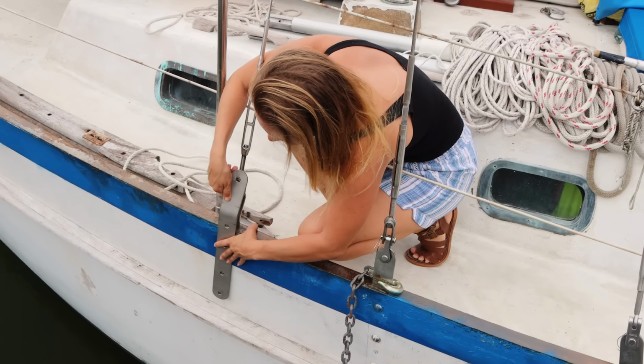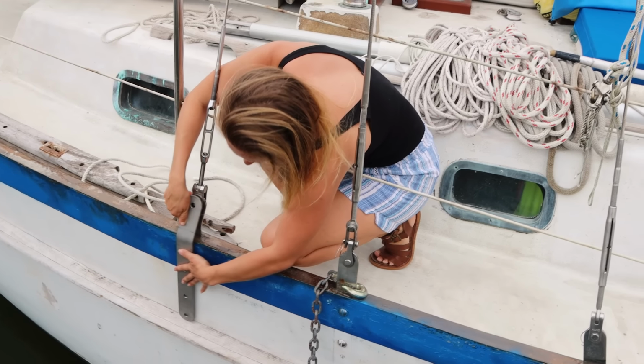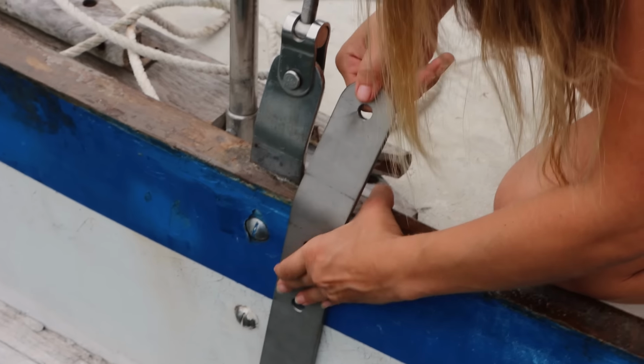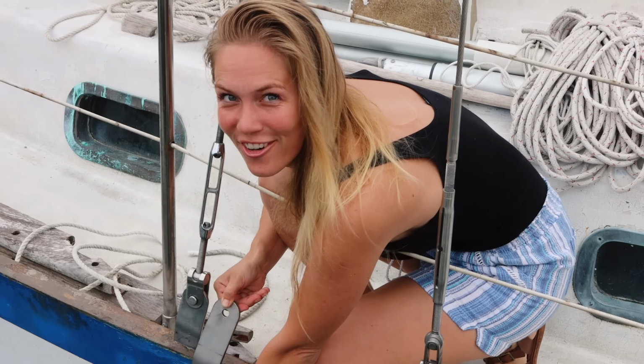Okay, let's go. Let's see how they fit. They're gonna go here. I'm gonna put it like that. Wow, that's a good fit. You like it? You like it a lot. Wow. Beautiful. Great job, Brian Ford.